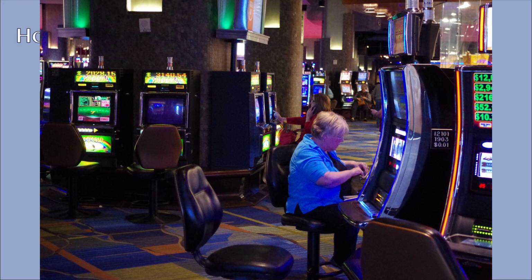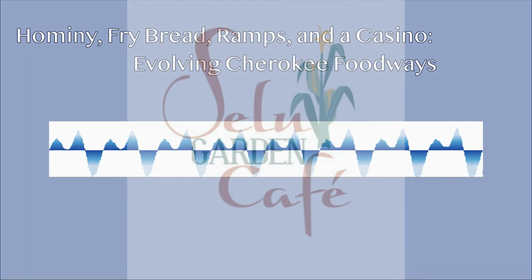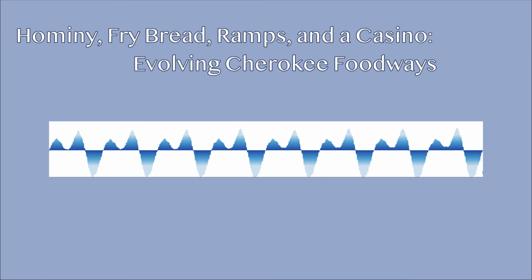I take another look inside the casino. Selu Garden Cafe, which serves breakfast and lunch, has a corn logo. The word Selu is Cherokee for corn, and is also the name of the Cherokee goddess of the corn. Selu's all-day breakfast menu lists Cherokee sunrise fry bread, described as thin-sliced prime rib, mushrooms, onion and peppers piled high on scratch-made fry bread with scrambled eggs, smoked Gouda, and arugula. It's by no means a heritage dish, but it does at least nod to Cherokee foodways. And in the flashy, contrived bubble of the casino that seems worlds apart from the natural environment of the Katuah bioregion outside its doors, that may be a significant start.